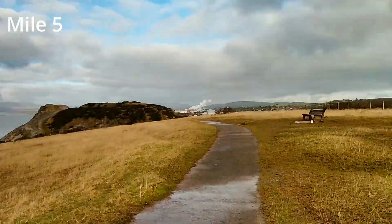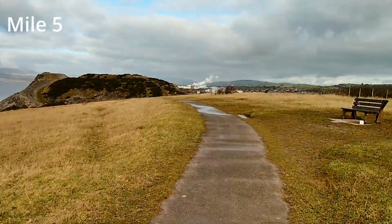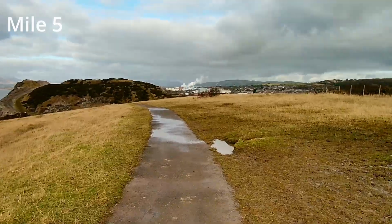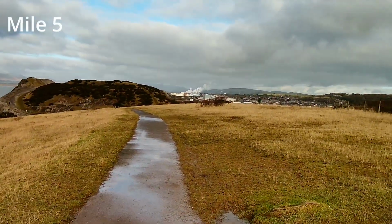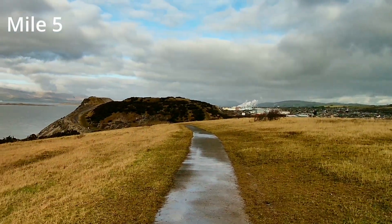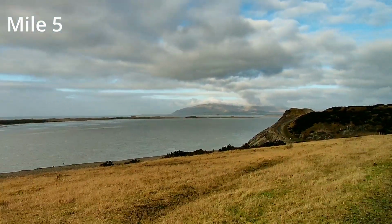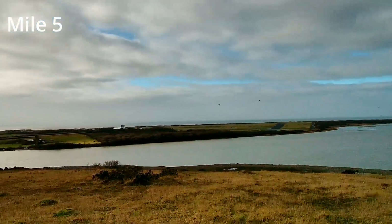Oh, so that's us reached the top. I'll just stop here and show you the view. Oh, RPE 9. I can hardly talk. That was hard work. Anyway, it's nice to come up here and you'll see the view over to Walney Island.